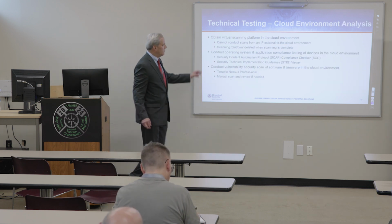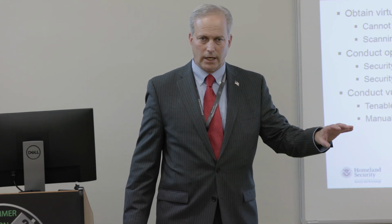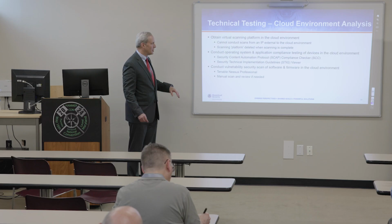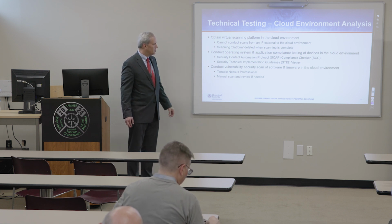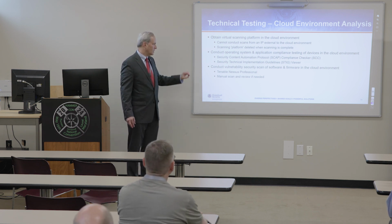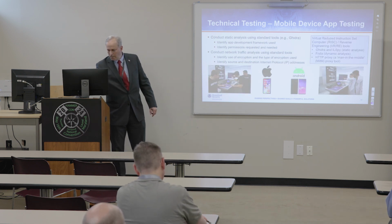Cloud environment analysis, very important. We are not doing the network scanning piece. We're not going to push the edge with the major cloud service providers, but we do internal testing from a server that we set up in conjunction with a vendor, and we take a look at your traditional SCAP and STIG compliance, as well as vulnerability scanning from the inside of the cloud environment.